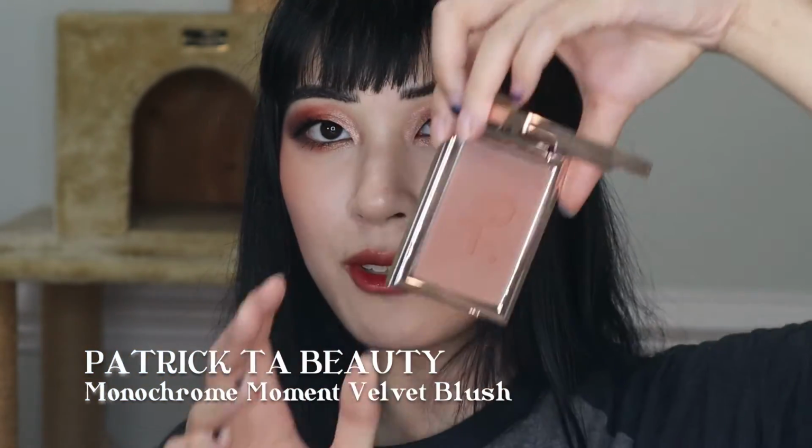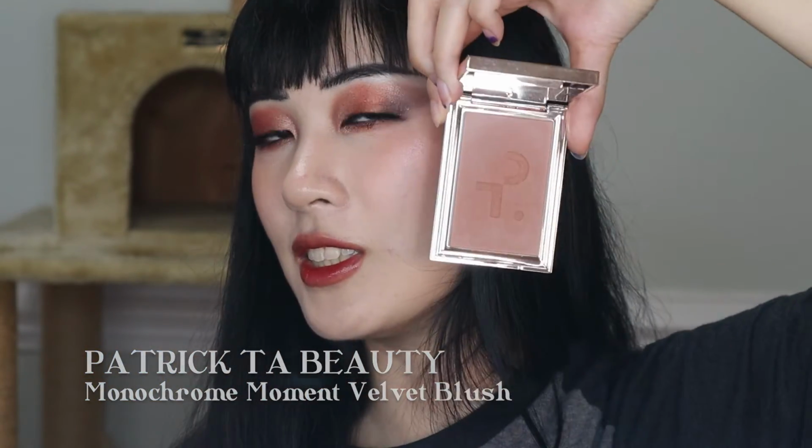Next, the Patrick Ta Monochrome Moment Blush Collection. This is such a beautiful no-blush shade. I have it in She's Seductive. Look at this. It's the perfect thing to make my cheeks look a bit better without making it look like I have blush on.